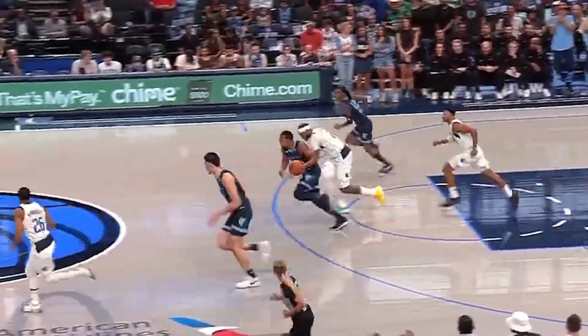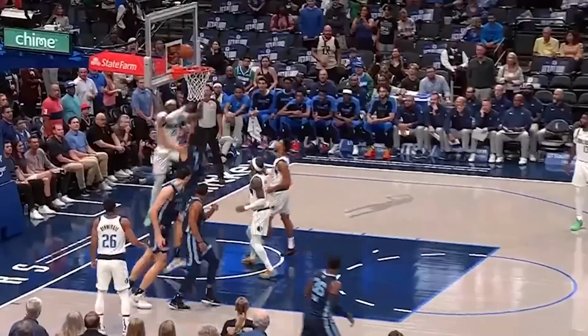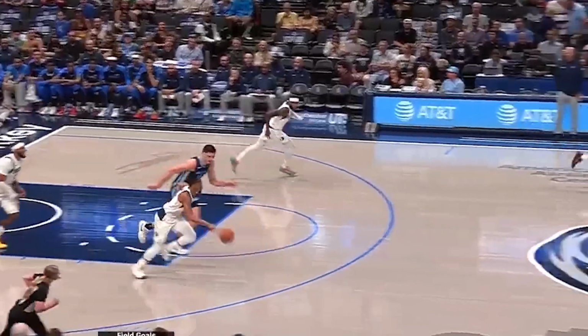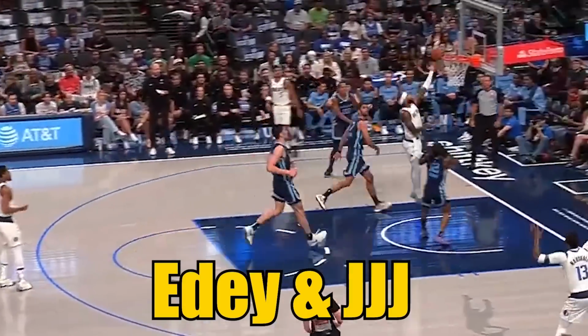Keep an eye on him. Zach Edey is going to make some serious noise this season. I want to talk about why I think Edey can be so great though. And really, it's all about the situation. He fills perfectly into that center spot.